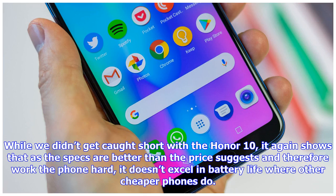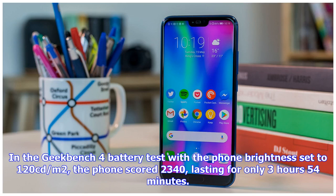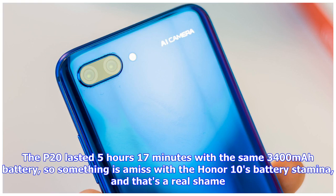While we didn't get caught short with the Honor 10, it again shows that as the specs are better than the price suggests and therefore work the phone hard, it doesn't excel in battery life where other cheaper phones do. In the Geekbench 4 battery test with the phone brightness set to 120 candelas per square meter, the phone scored 2,340, lasting for only 3 hours 54 minutes. The P20 lasted 5 hours 17 minutes with the same 3,400 mAh battery, so something is amiss with the Honor 10's battery stamina, and that's a real shame.